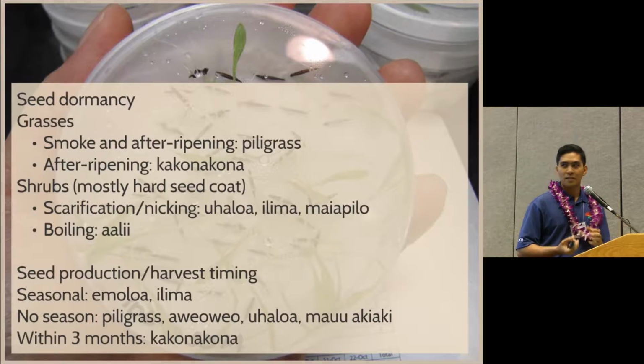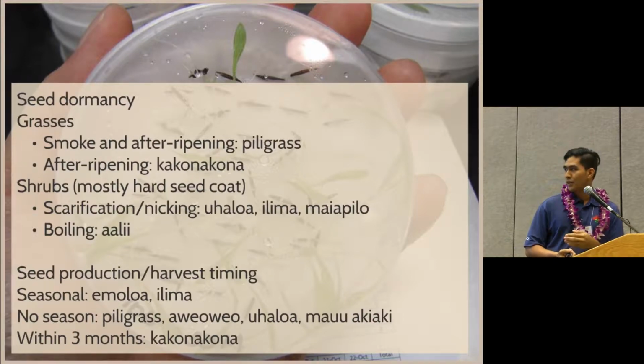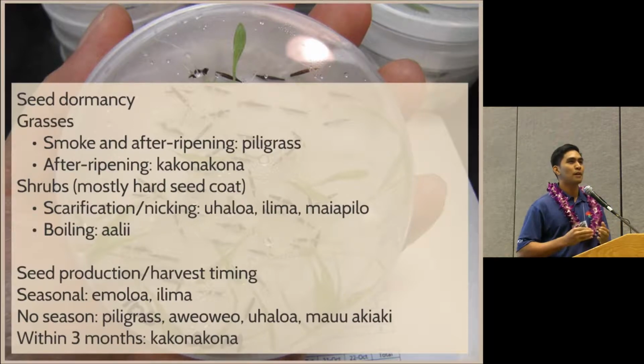For other species like pili grass, abelio, pukaloa, and mauaki-aki, there seems to be no season in terms of flowering. So they continually produce flowers and set seed. For pili grass, though, you have to mow your plantings, and then after 3 months, you get your seed. So you have to constantly mow it to get seed production. Also for mauaki-aki, the same thing.